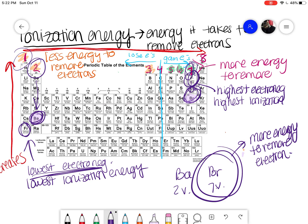So therefore, when we are comparing elements for ionization energy, so the energy it takes to remove electrons, if it's going to gain electrons, it is going to have a higher energy than an atom who's going to lose electrons. And that's because it wants electrons, so it doesn't want to get rid of any, it wants more. And so if it has to get rid of any, it's going to take a lot. Following the trend, you go up, and to the right it increases.